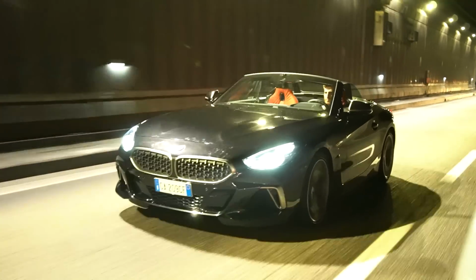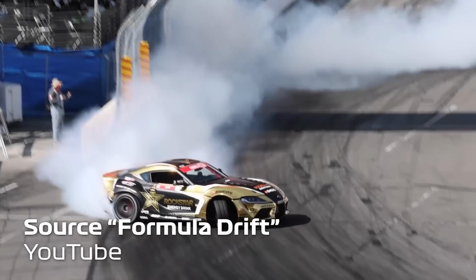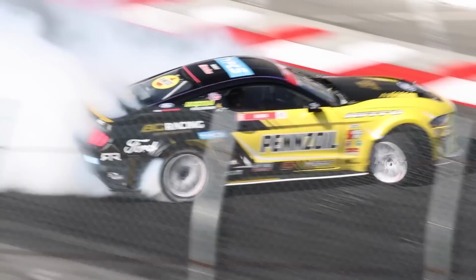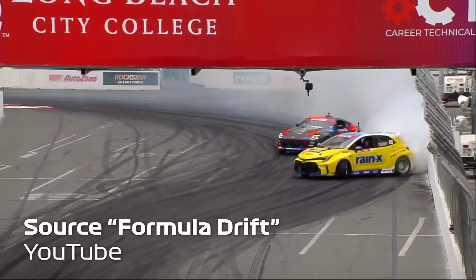However, they have one thing in common: stability. Whether you're driving on the road or racing on track, the more stable the car, the better the result. And here comes drifting, which is the exact opposite. In order to be good at drifting, your car must be unstable. And that means that if you go straight in a drifting race, you lose. You can never be straight. And that makes it a really cool sport.